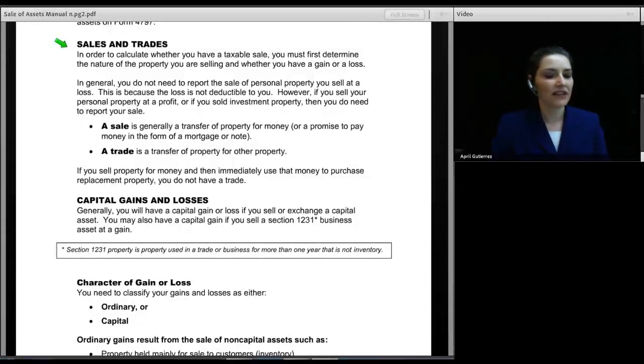In order to calculate whether or not you have a taxable sale, you must first determine the nature of the property you are selling and whether you sold it at a gain or a loss. In general, you do not need to report the sale of personal property that you sell at a loss. This is because the IRS does not allow you to deduct personal losses. Hurtful as they might be, just aren't allowed to do it.